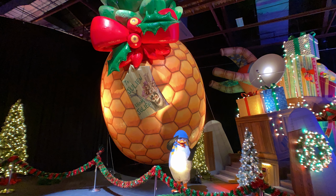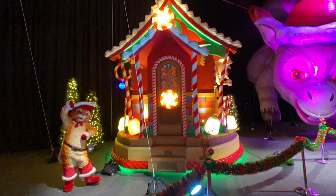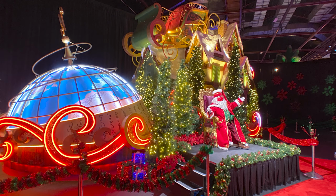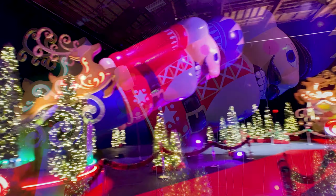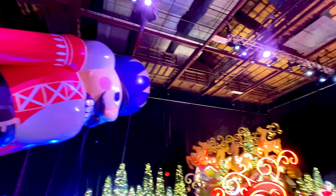And look at this guy over here hanging out. Who's the Frosty? That's so cool. And they have a line here in case you want to meet Santa, that you can actually go ahead and do the line and take a photo with him. Look at this huge nutcracker. I wish you guys could see the size of this stuff.